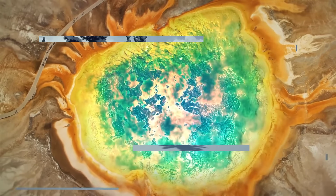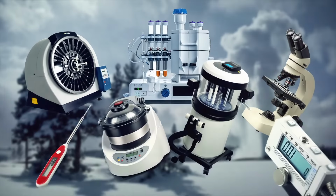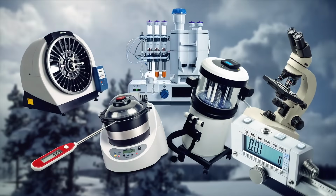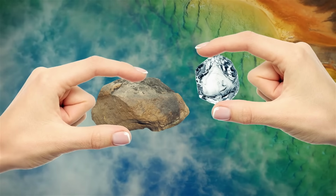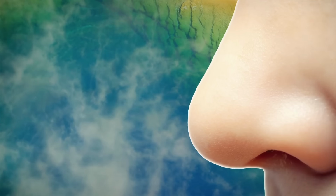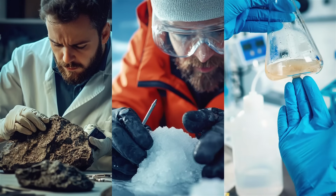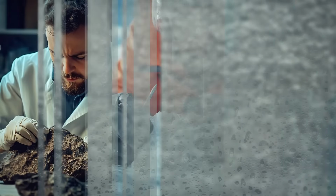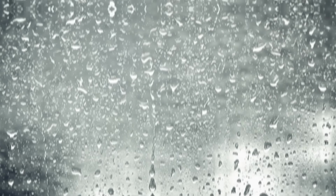The researchers wanted to learn as much as they could about these microbes and the environments they live in. They brought along a bunch of scientific tools to measure things like temperature, pH levels, and oxygen in the water. They also used special instruments to analyze the chemicals in the ice and rocks and sniff the air for gases. Plus, they collected samples of rock, ice, and water from the geysers, catching tiny droplets on sheets of foil coated in geyser spray.